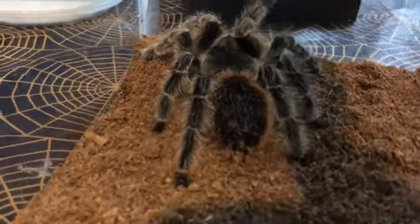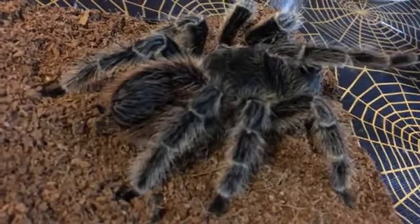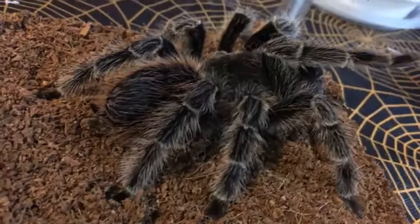Of course, that bite could hurt, but they're not going around biting humans just to try to eat us or because they feel like it. They are usually going to only bite if they absolutely, positively have to defend, and that bite, while it will be painful, is not deadly to people.